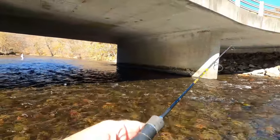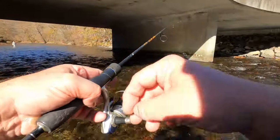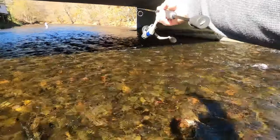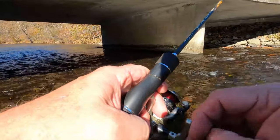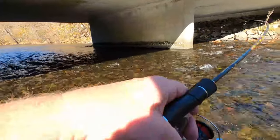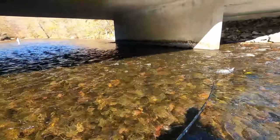Right down there on that very edge of that bridge, straight down there in that little pool, you hit it. There he is. There he is.